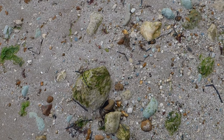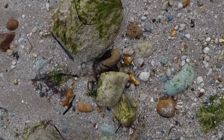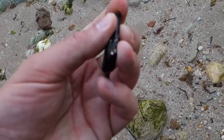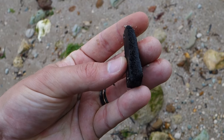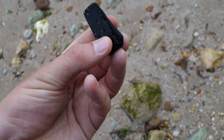Spot the fossil. It's getting a bit easier, although it's still not easy. This one is actually quite a big chunk. Nice texture on it too. Yeah, lovely texture. And you see hopefully the bone section there.